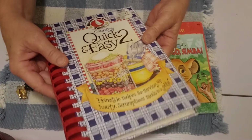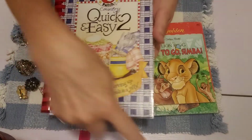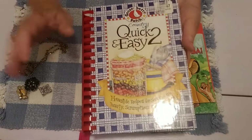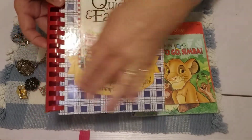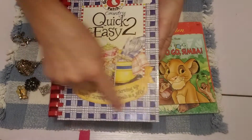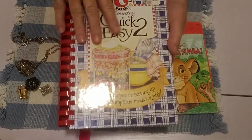So I found this cookbook. It's a Gooseberry Patch, and I've been seeing quite a few of those, and there are some bigger ones that don't have this spiral on them that I have not been buying. For some reason, they're not the same as these that are shaped like this with the spiral. So I pass on those, but I usually pick these up because I love this size, and the covers on these are just extra special, and the pictures and everything are so cool.